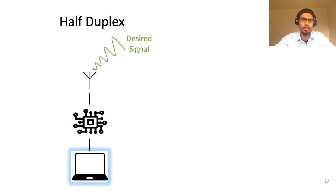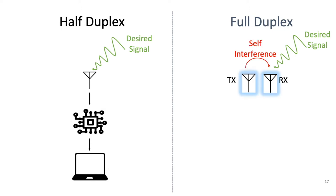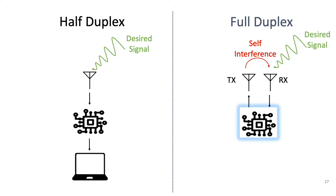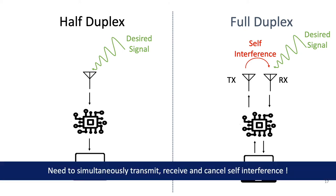In a full duplex transceiver system, the picture is a little different because it has to transmit and receive at the same time and frequency. This results in the self-interference signal leaking through the different components of the receiver chain in a fashion similar to the one described in the half duplex case. Hence, to recover the decoded bits from the desired signal, one has to make sure that transmission, reception, and self-interference cancellation happens at the same time.